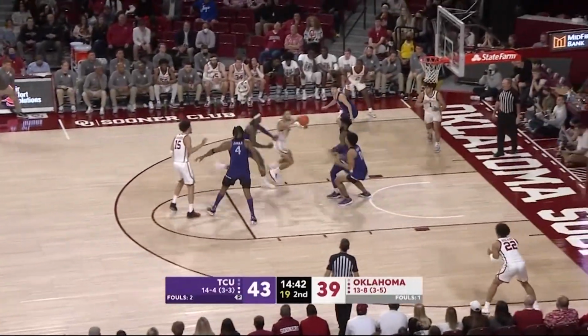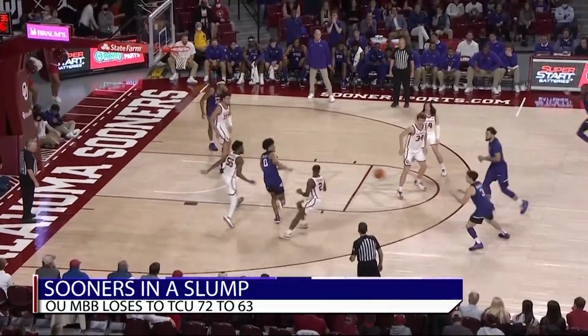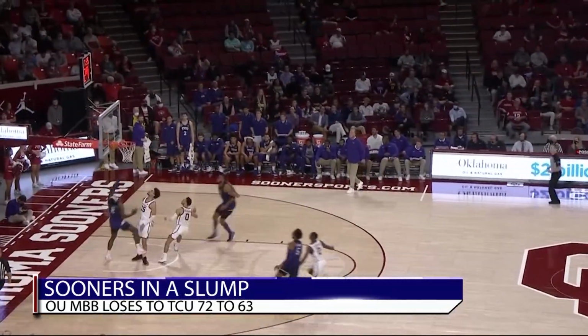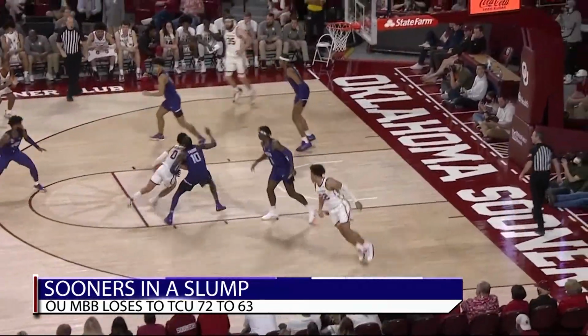Sticking to the hardwood, Oklahoma men's basketball hosted the TCU Horned Frogs last night at the LNC. The Sooners trailed 14 points and began to come back, but TCU held off to win 72-63. That was TCU's first program win at Norman in school history. Oklahoma looked to snap their 2-game losing streak as they head to Stillwater on Saturday for Bedlam Madness.